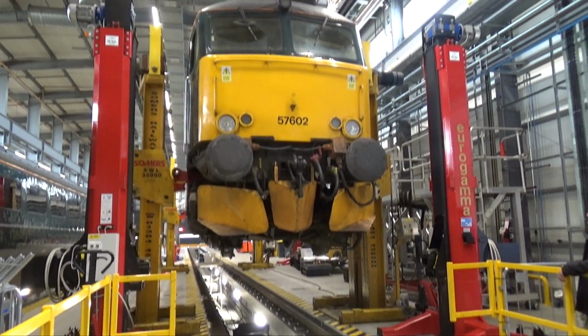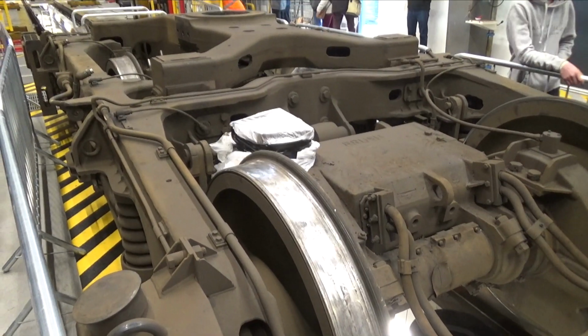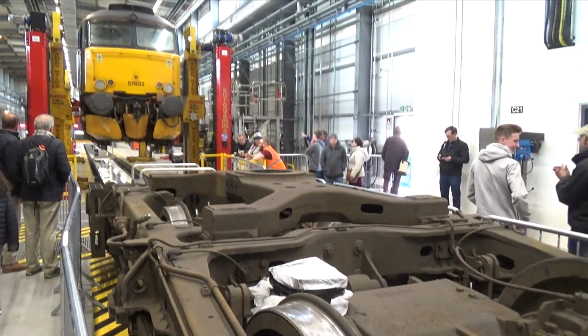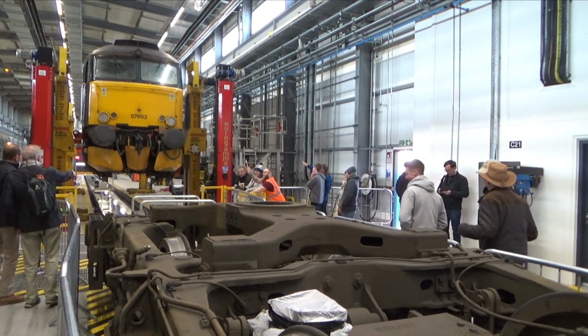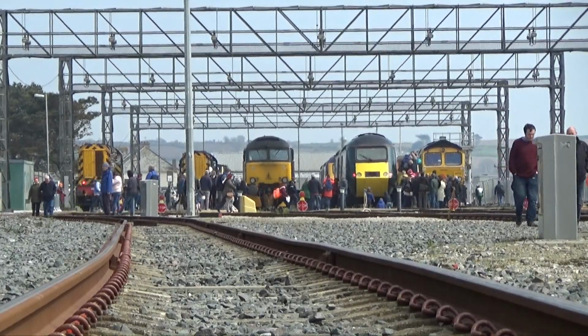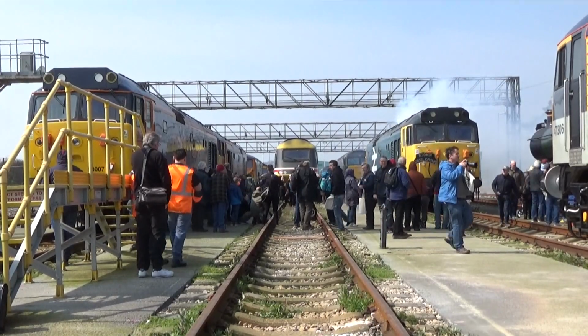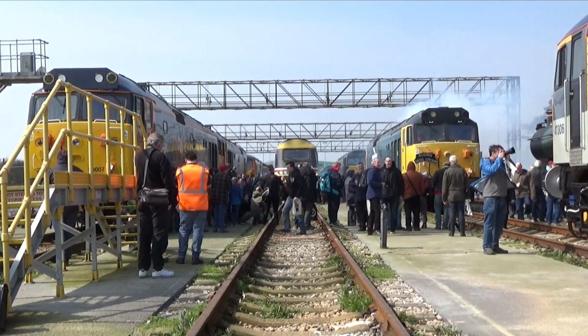Inside the new depot was a selection of Mark III sleeping cars. This is now their home depot, and alongside and lifted off its bogies was a Class 57. The Open Day at Long Rock was attended by several thousand visitors. Modern, vintage and rare power celebrating Cornwall's railways.